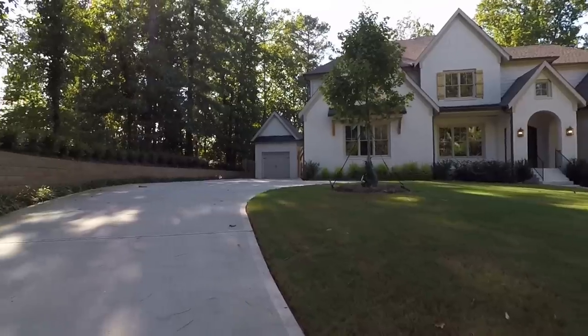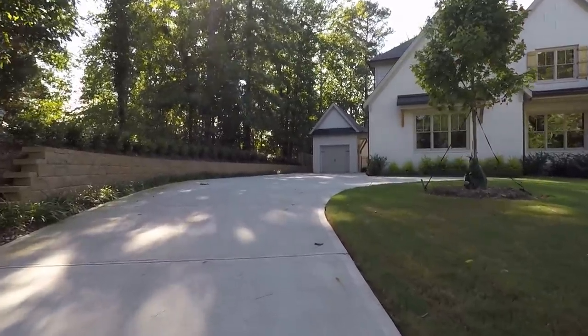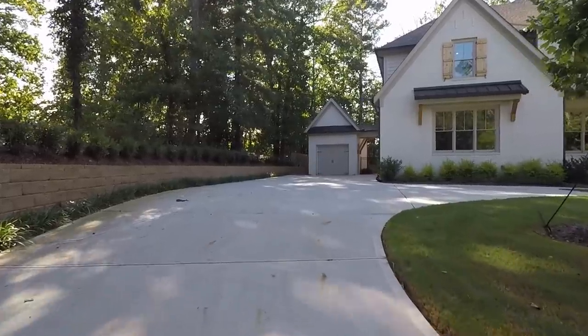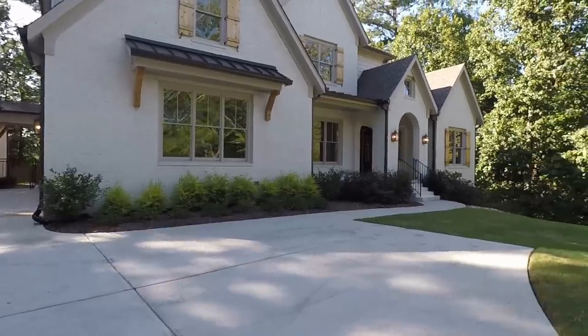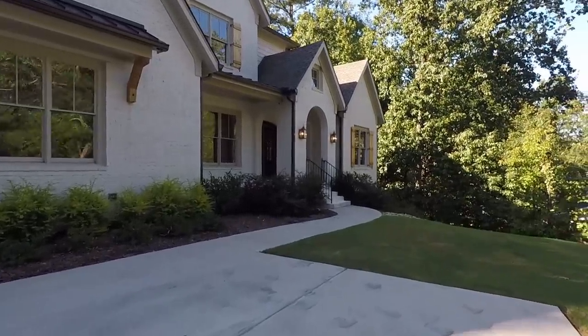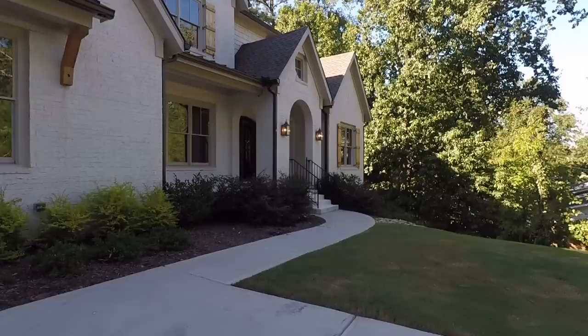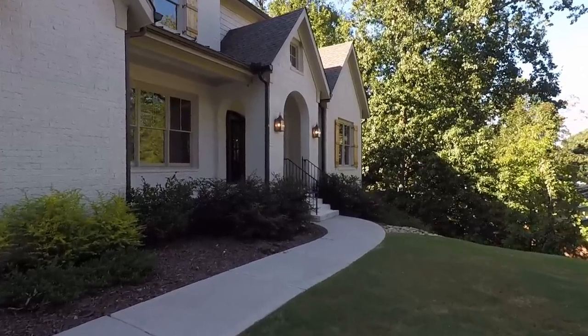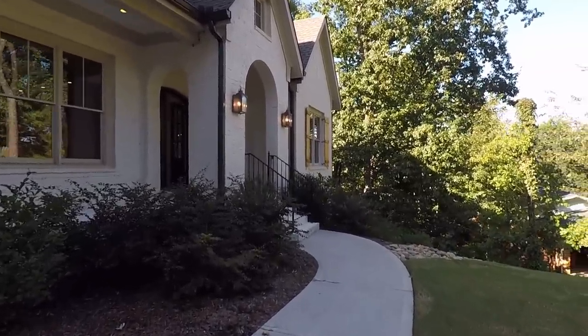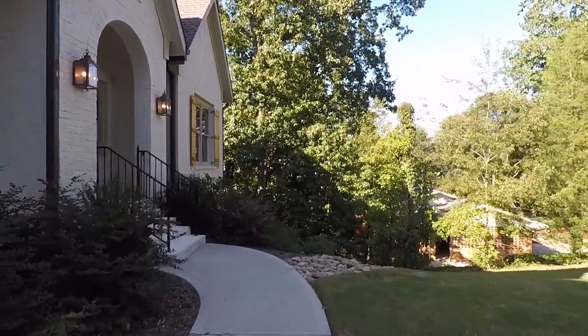This home features 5 bedrooms, 4.5 baths, an owner's suite on the main, and a 3-car side entry garage. It sits on a basement and is approximately 5,306 square feet, not including the basement. The schools serving this community are Woodland Elementary, Sandy Springs Middle, and North Springs High.